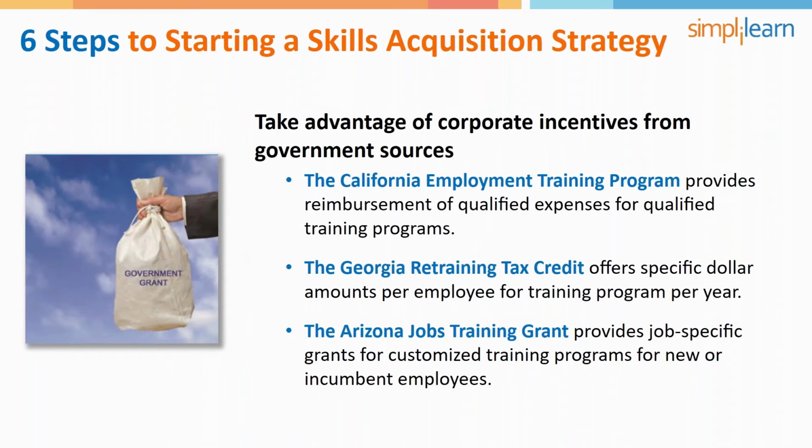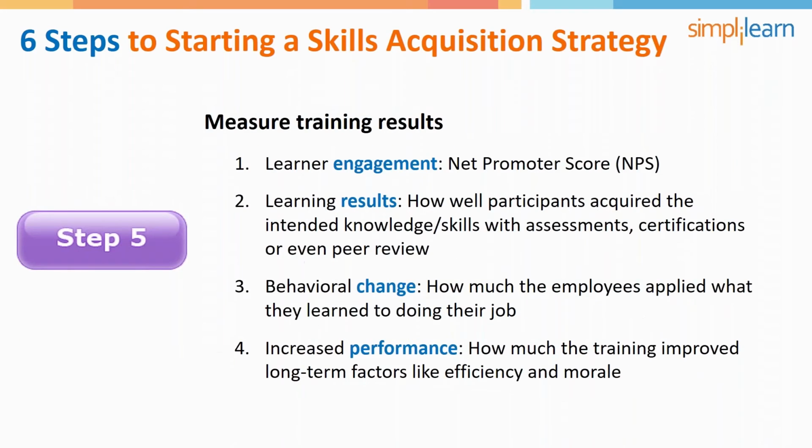Now, once again, this is a little bit more of a U.S.-centric slide, but a lot of times countries, states, provinces will have tax advantages and corporate incentives for investing in employee training. So for your local jurisdiction, see if there are any of those tax credits or incentives for investing in your employees through training initiatives.